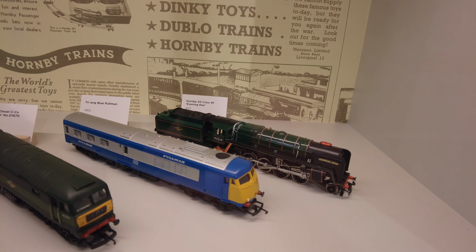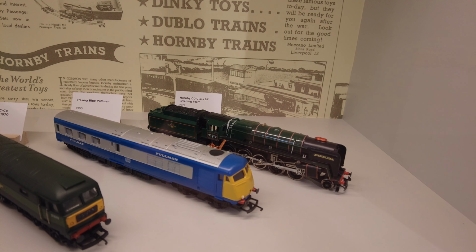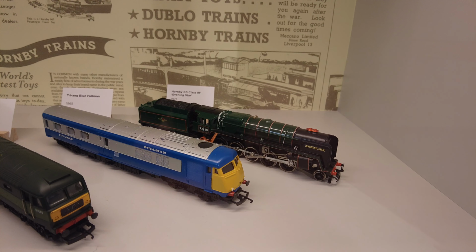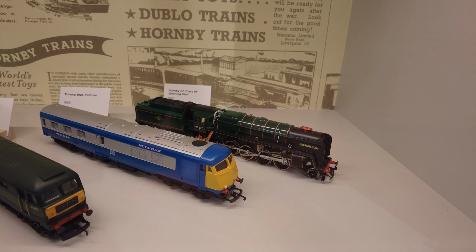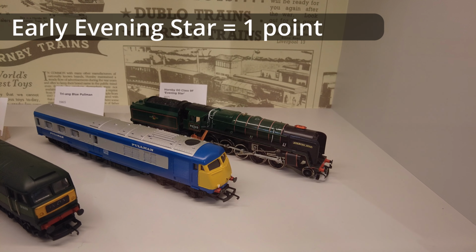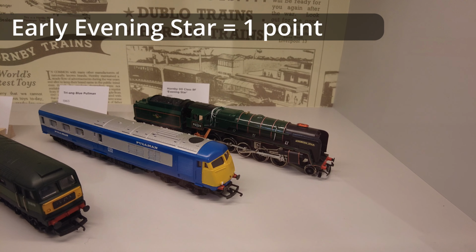Well, right over the far side there, the Evening Star from 1971. So if you have one of these Evening Stars from around about that period, let's say up until the mid-80s, one of these early Evening Stars, give yourself 1 point.